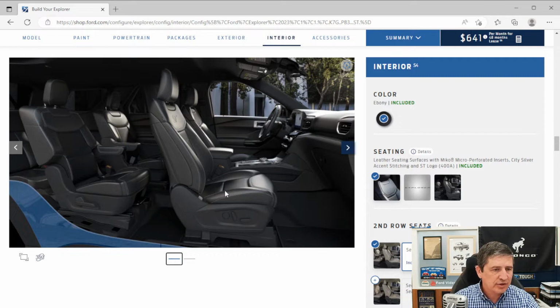You're going to get leather seating surfaces here with the ST badging on the back. Micro suede perforated inserts in those, and you can kind of see it right there. Those perforations are going to be the Miko suede for you, with this city silver accent stitching and the ST logo up there. Sport captain's chairs as well with the console in between.